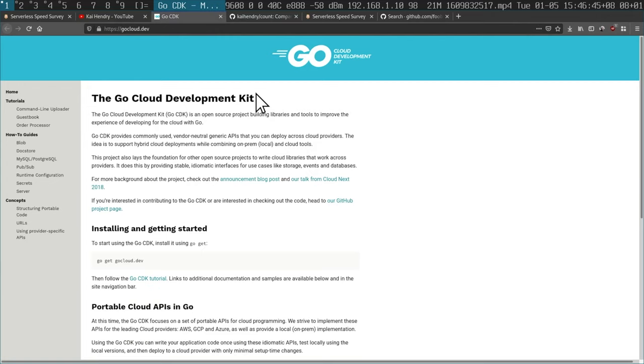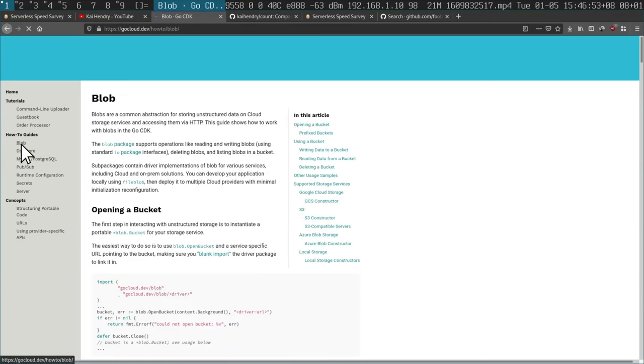Is there serverless lock-in? No, I don't think so. You've got great choices between AWS, GCP, even Azure. So use them. And I also highly recommend, if you want to go one step further and, for example, use blob storage, you should look at using the Go Cloud Development Kit. It gives you some nice abstractions so that you don't necessarily lock yourself into a particular SDK.